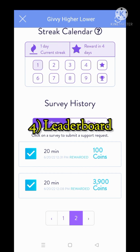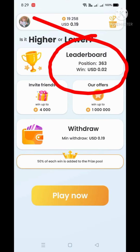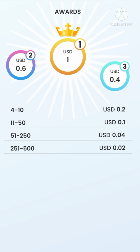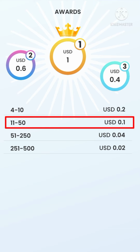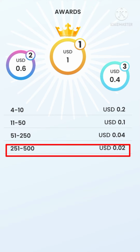And the fourth way to earn here in the Givvy app is through the leaderboard or ranking system. Givvy also offers a leaderboard where you can earn up to $1 daily. You can see the prizes here. First spot receives $1. Second placer will receive 60 cents. The third placer will receive 40 cents. Fourth to 10th placer, 20 cents. 11th to 50th placer, 10 cents. 51st to 250th placer, 4 cents. And 2 cents for 251 to 500.